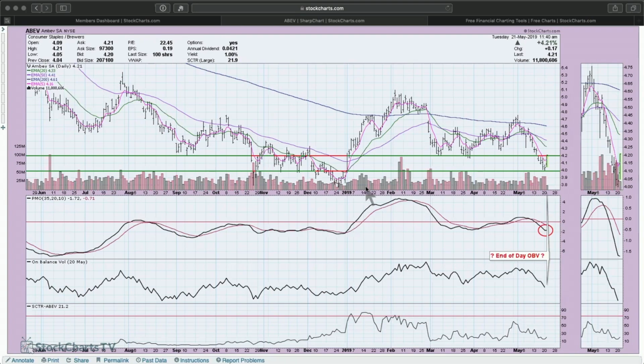It was upgraded today from an underperform to a neutral with no target. You can see we made that short-term $4 support level. Kind of lines up with a couple of lows we saw back in November. But we got the really nice bounce. Of course, it's up over 4% on this upgrade.